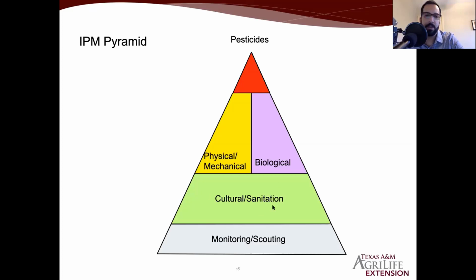Then is cultural and sanitary practices. So this is kind of making sure you clean up, right? So if you're weeding, or you should be weeding around the area, remove those weeds out of the area, maybe potentially even bagging them and removing them, or taking them to a compost pile a good distance away, because you might have either diseases or insect pests that, as those plants start to wilt, are going to move right back onto your crops. You need to make sure that you're moving those a good way away. We have physical and mechanical, which might be physical barriers or physically removing.